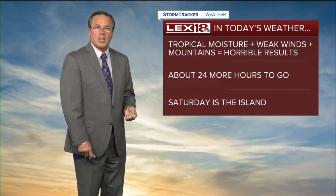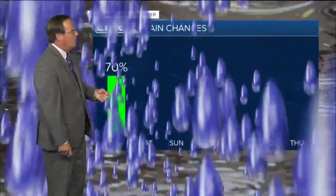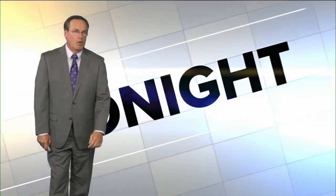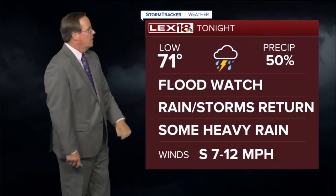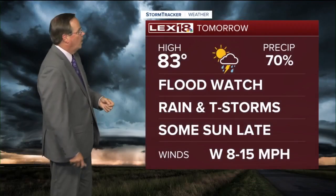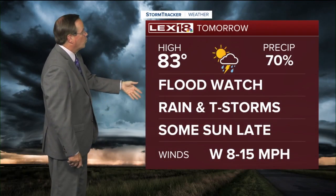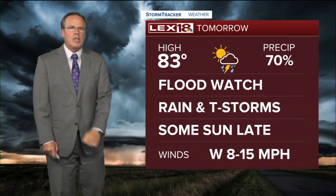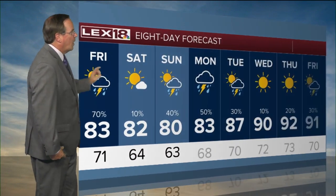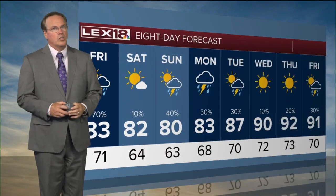About 24 more hours to go with this pattern. Saturday will be our island that we can start to dry out. But until then, we're going to have more rain that we're going to have to contend with. So tonight, the flood watch goes back into effect. Rain and thunderstorms return. Some of that rain will be heavy. We're in the low 70s. Tomorrow, flood watch continues. Rain and thunderstorms ending from northwest to southeast. We may see some sunshine late. We're in the low 80s. Saturday's our dry day. Rain returns on Sunday. That rain early next week could also be heavy.